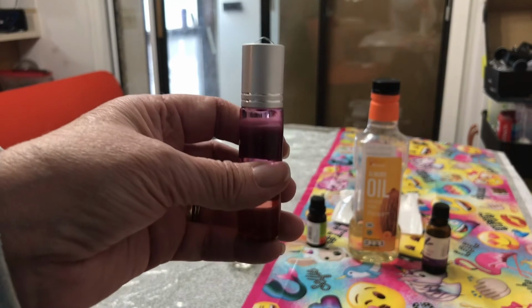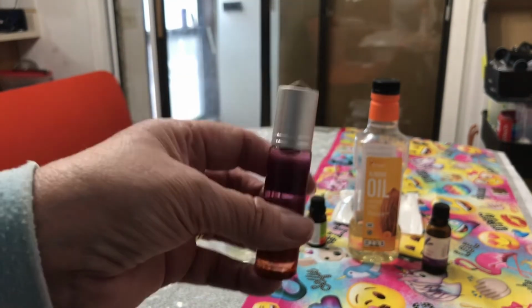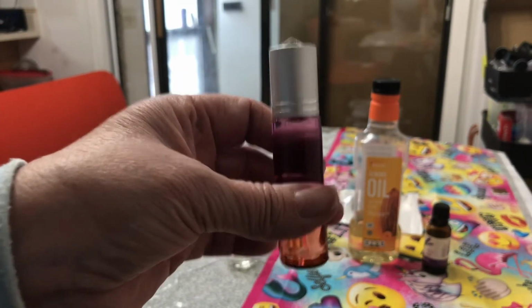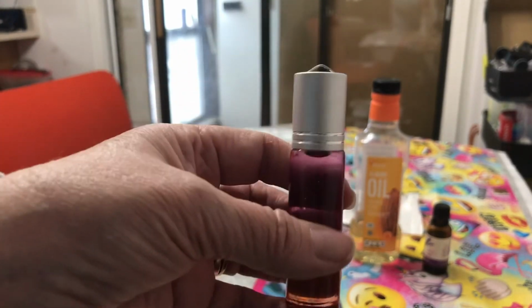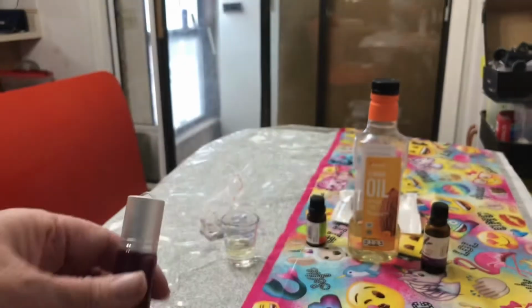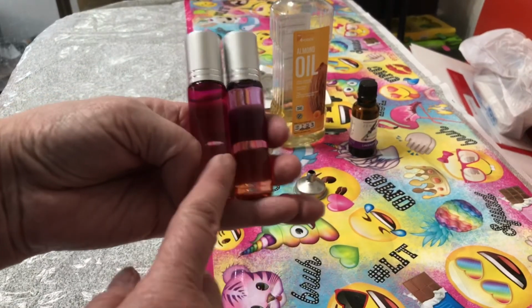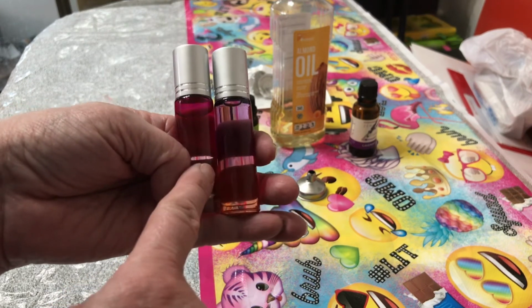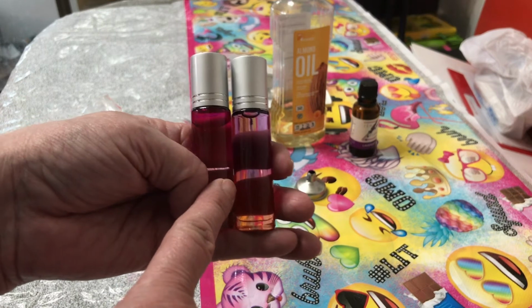But again, I want to stress that you want to use the sunscreen all the time, or even if this is looking like it's going to work, all your hard work will be undone if you don't use the sunscreen. All right, so it did make 2. I put the rest of the oil into another roller ball and added a drop of tea tree and a drop of lavender to that one as well.